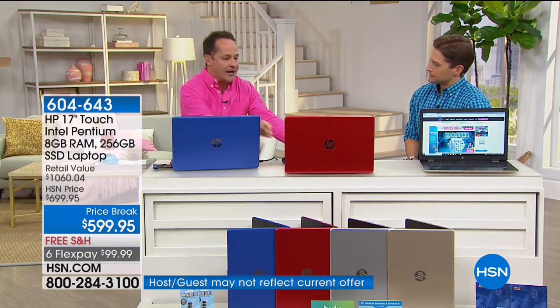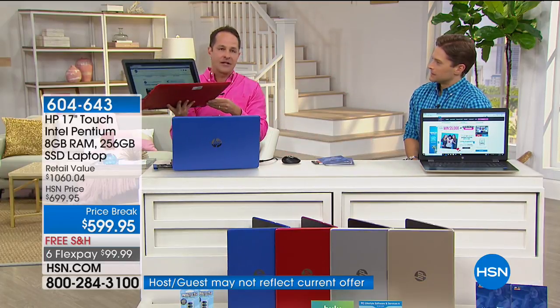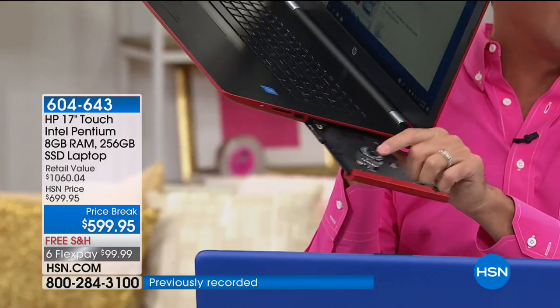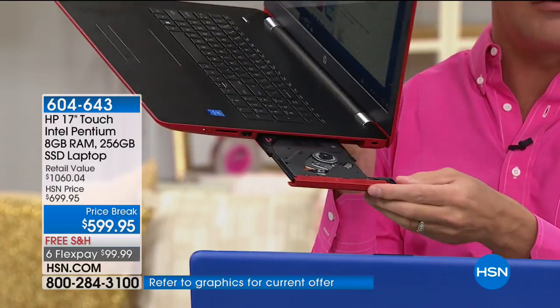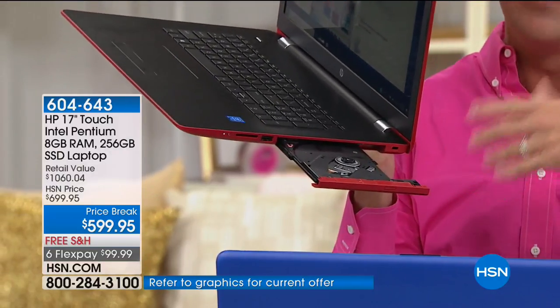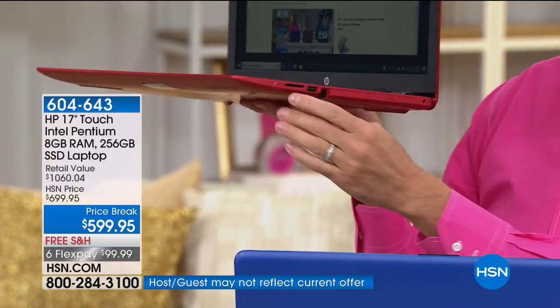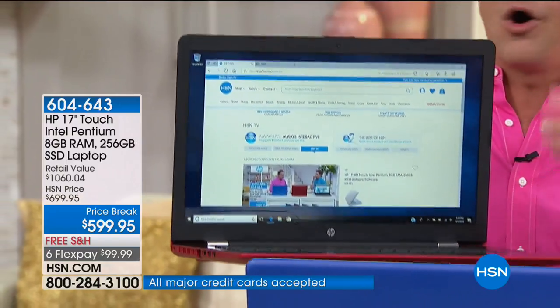I want to show you all something in case you've been thinking about a solid state drive, but your only hesitation is that solid state drive computers usually don't have optical drives. I've never seen another one that does, so this is the best of all worlds. You can still store more on your optical drive if you want. There's an SD card slot in there if you want to store on an SD card, and of course there are three USB ports for all your accessories.